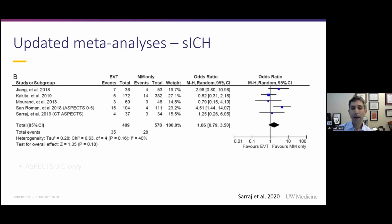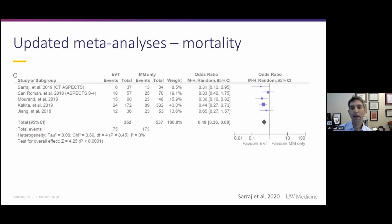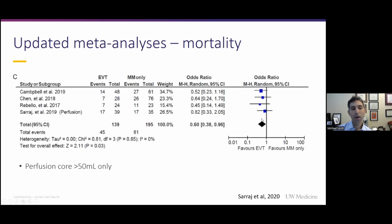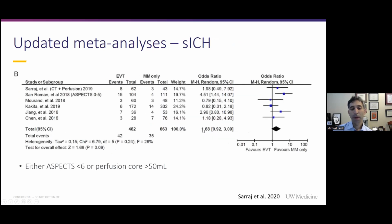They did not find an effect for both CT and for core, high core perfusion on symptomatic intracranial hemorrhage, no difference, which is a little different from what we saw in those other trials. And then mortality, they found a mortality benefit favoring thrombectomy for both ASPECTS and for perfusion imaging, large core. Then they pooled all this stuff together and said, all the studies, whether ASPECTS 0 to 5 or perfusion core greater than 50 or both. And again, what they found was it favored thrombectomy with a pretty good odds ratio, significant.